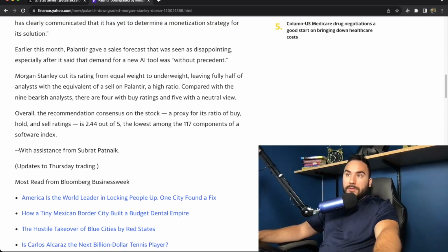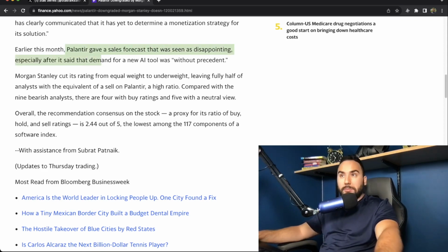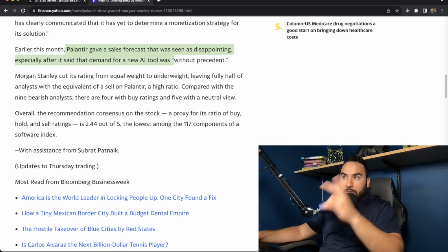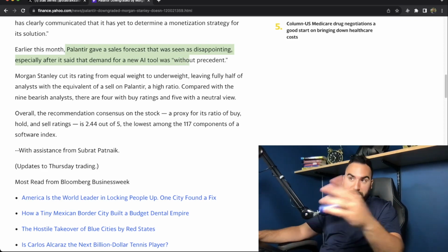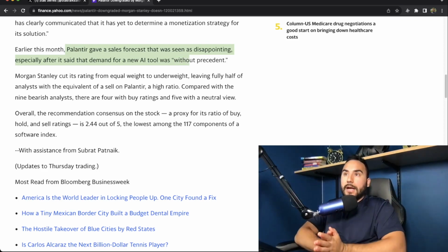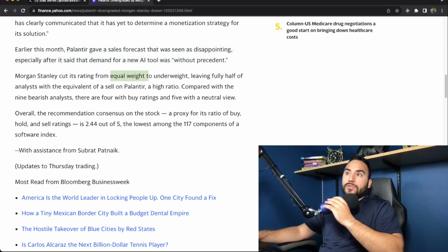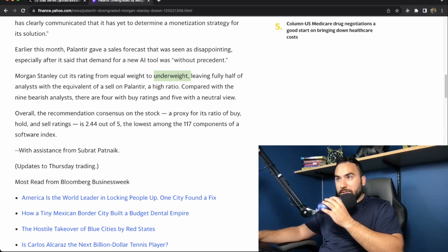And earlier this month, you guys can see Palantir gave a sales forecast that was seen as disappointing, especially after it said that demand for a new AI tool was, quote, without precedent, right? And Morgan Stanley cut, if you guys didn't see this, this is actually what they did right here. They cut their rating, Morgan Stanley, from equal weight to underweight, leaving fully half of analysts with the equivalent of a sell on Palantir, which of course is, you guys see, a high ratio. Compared with the 9 bearish analysts, there are 4 with buy ratings and 5 with a neutral view.